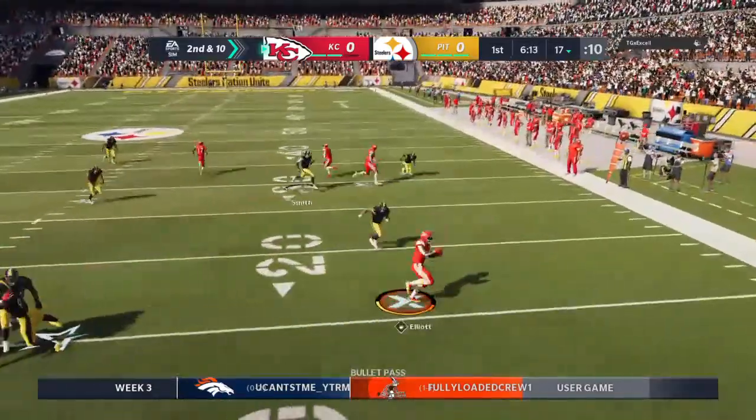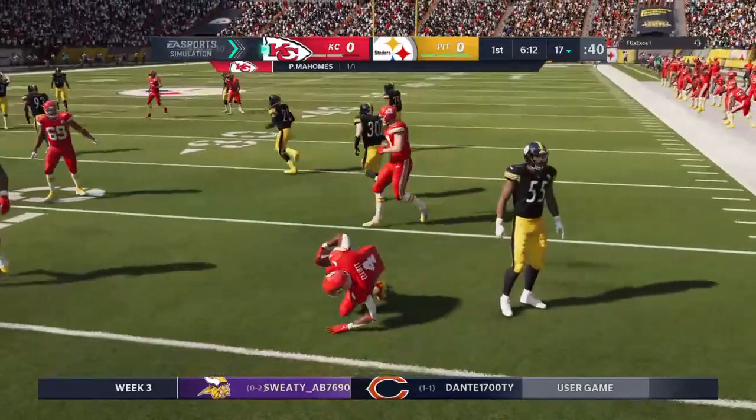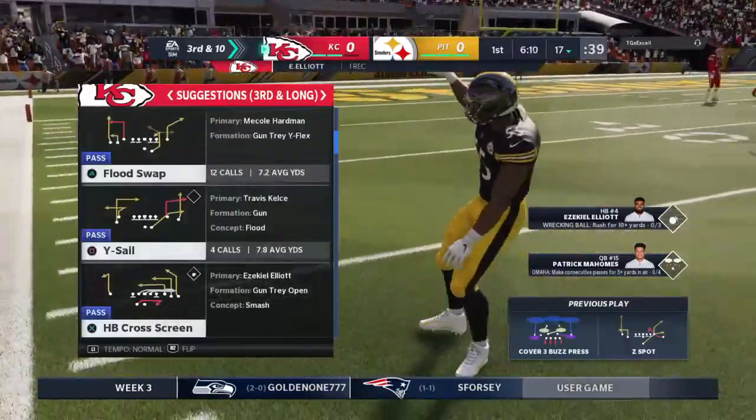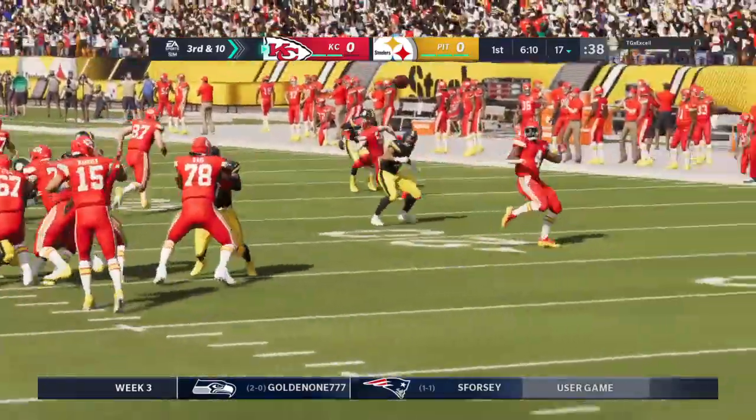Here's Mahomes to throw. And he's got his man out of the backfield. That's complete. And he's going to be stopped up right at the line of scrimmage. That helps the completion percentage, but not much else. And now it's 3rd and 10. 3rd down.